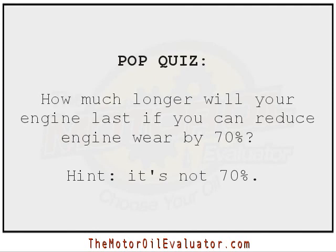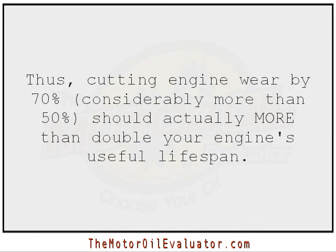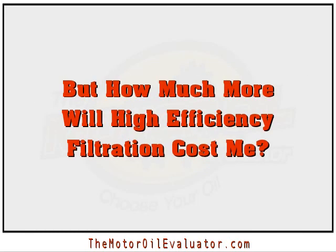Pop quiz. How much longer will your engine last if you can reduce engine wear by 70%? I'll give you a hint. It's not 70%. Let's break it down. If you cut engine wear in half, 50%, it makes sense that the life of your engine should be doubled. Thus, cutting engine wear by 70%, which is considerably more than 50%, should actually more than double your engine's useful lifespan. But how much more will high-efficiency filtration cost?